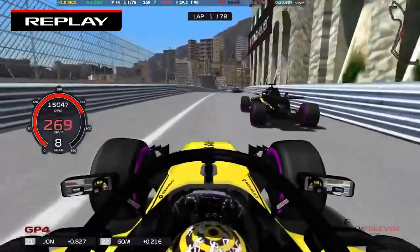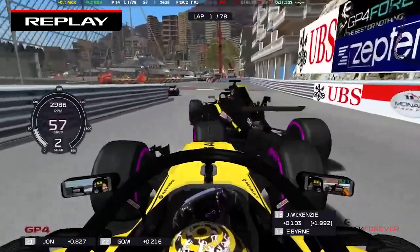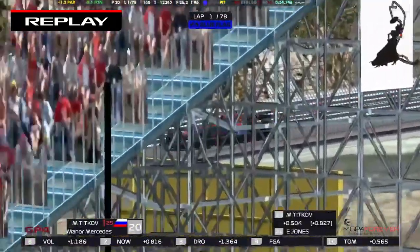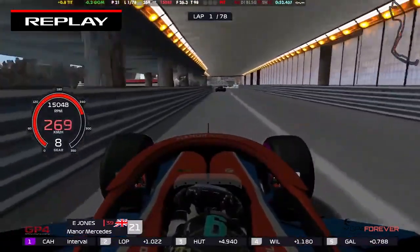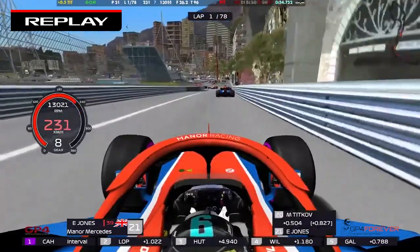And here we are looking at Evan Byrne, who's trying to go past his teammate McKenzie, or will he? No, it doesn't look like he will. He makes contact with the back of McKenzie. Oh, and McKenzie's gone into the wall, and McKenzie is out, and that is not the way to start. Oh, and hold on a second, Titkoff was just hit from behind by his teammate, so wow. For Renault and Manor, it's a disastrous start to this race.